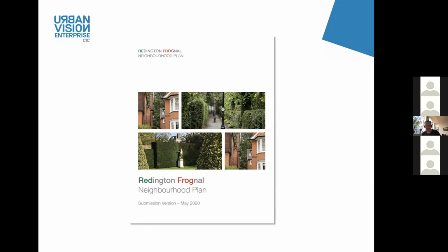And then when the plan went through examination, it was subject to a referendum, and unlike a local plan where there's an adoption decision, the local authority has to decide to adopt the plan. With a neighbourhood plan, it comes into force automatically when there's a yes vote in the referendum. So at that point, it becomes part of the statutory development plan. And what that means is it has to be taken into account in making decisions on planning applications. So the statutory development plan now for this area is the London plan, Camden's local plan, adopted local plan, and the Redington Frognal Neighbourhood Plan.